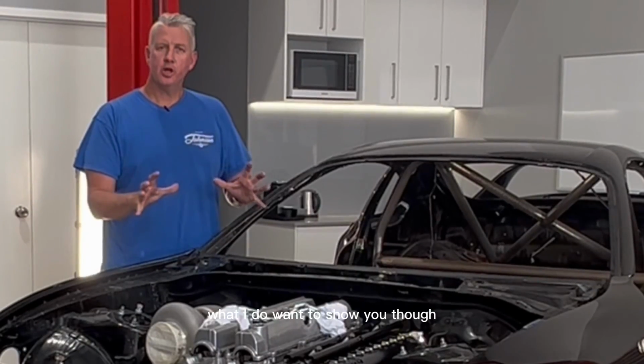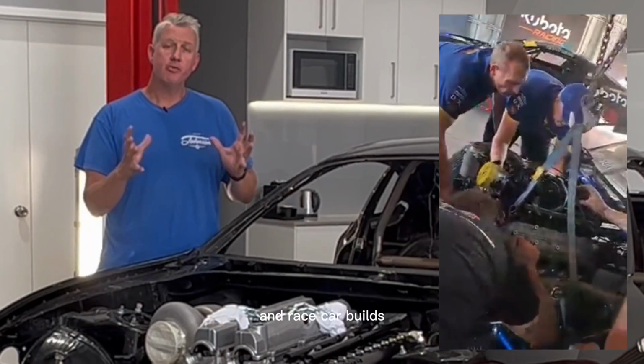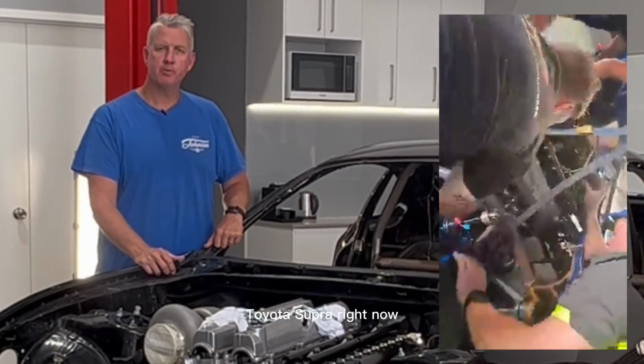What I do want to show you though is what Team Johnson Speed Shop does. Not only do we do race car preparation and race car builds, we do full custom road car work as well. Hence the reason why I'm standing in front of this Toyota Supra right now.